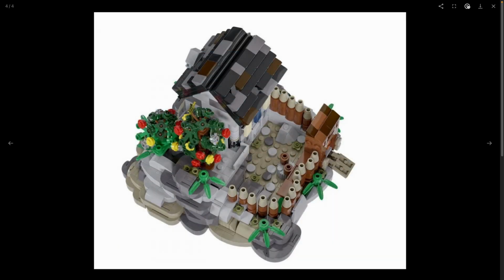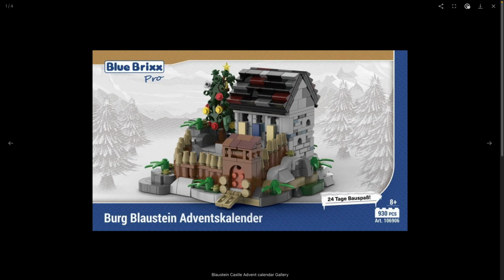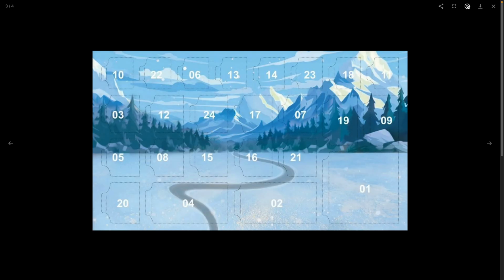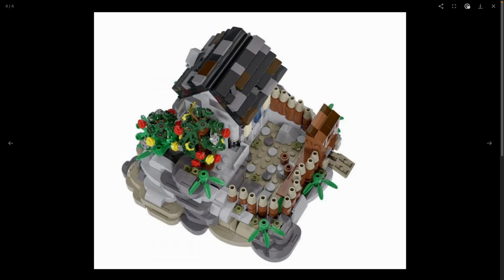That's the idea. I think it's a great concept that LEGO started, I think, 2 years ago, that is actually now repeated by this manufacturer, and they are doing the most beloved set that they have overall, and that is Blaustein Castle. Great idea, BlueBrixx. Number 4.